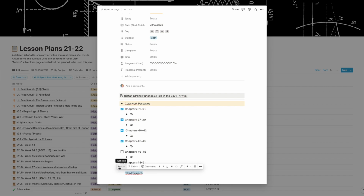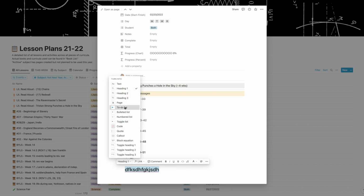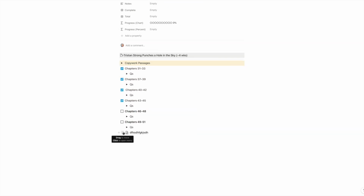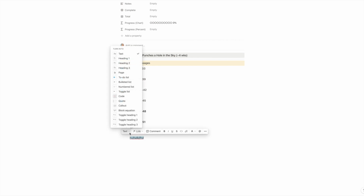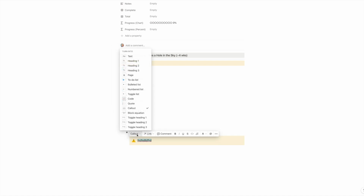Or you can change it into all kinds of things. You can have headings, you can have a to-do list, you can create another page within this page, so it's like a little sub page. And then, here we go, turn it into, say, a checklist. You could change it into a toggle, which is what these are. So you can have items underneath that, so that can be toggled away. You can change these into quotes or callouts that have little symbols. So there's a lot that you can do within pages.